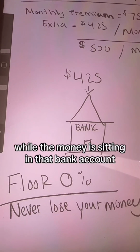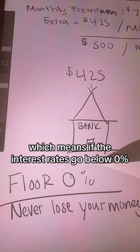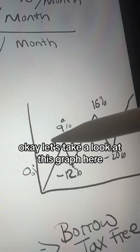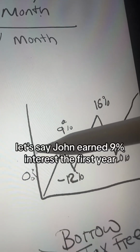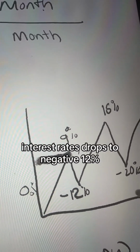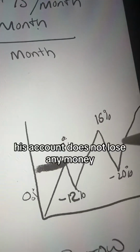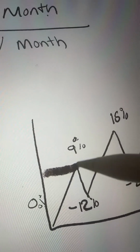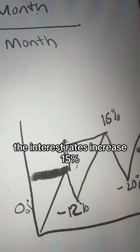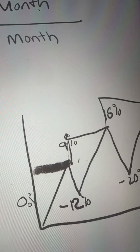While the money is sitting in that bank account, there is a 0% floor, which means if the interest rates go below 0%, he will not lose his money. Okay, let's take a look at this graph here. Let's say John earned 9% interest the first year. The second year, interest rates dropped to negative 12%. Because his account has the 0% floor, his account does not lose any money. The third year, the interest rates increase 15%. Fourth year, negative 20%. Again, he does not lose any money.